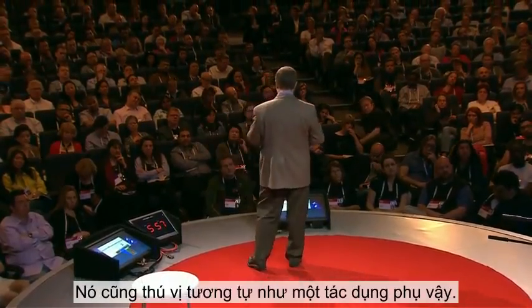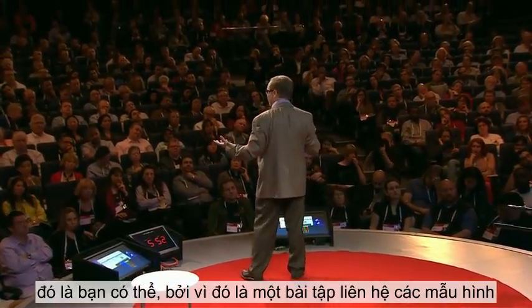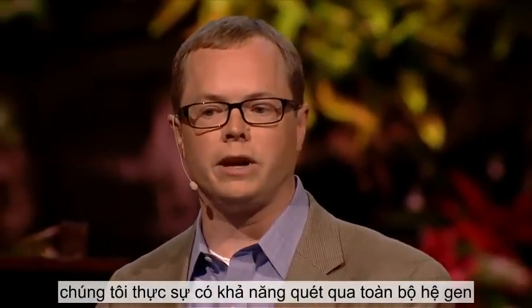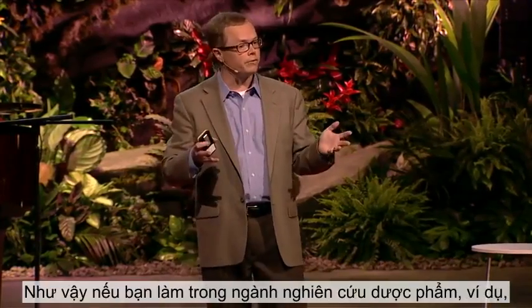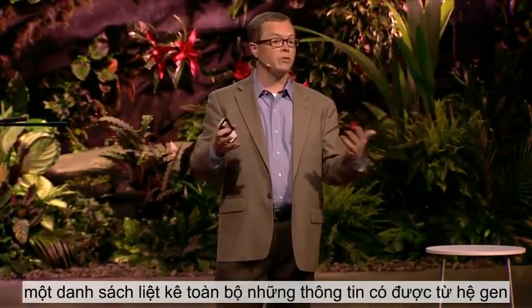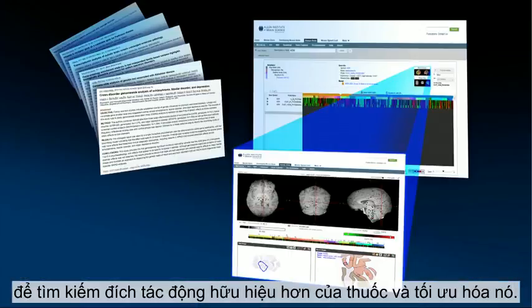It could be. One other thing you can do with such a thing is, because it's a pattern matching exercise, because there's a unique fingerprint, we can actually scan through the entire genome and find other proteins that show a similar fingerprint. So if you're in drug discovery, for example, you can go through an entire listing of what the genome has on offer to find perhaps better drug targets and optimize.